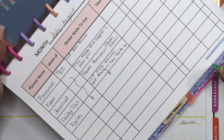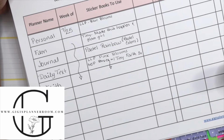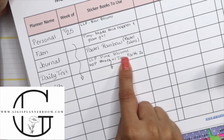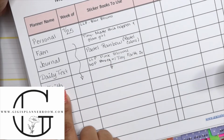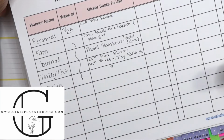If you are interested in this sheet, I do have it on my website. So for my daily text, I have selected the pink blooms from Live Love Posh, and also one of the sticker books to match from Jojo, and Tiny Faith sticker books that I also have from Happy Planner.